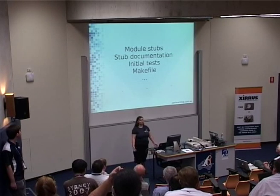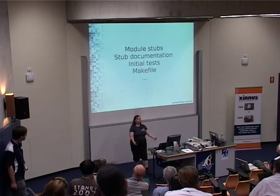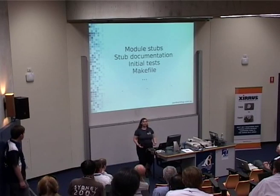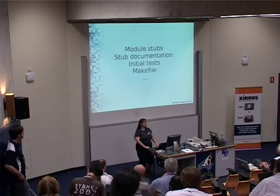And it creates tests for all of them to make sure that they load. And it gives you a Makefile, and a Changes file, and a TODO file, and all the files that you'd usually want to start off with. It gives you most of a distribution that passes all of its tests, although it doesn't do anything straight away. Much, much easier than starting from scratch.